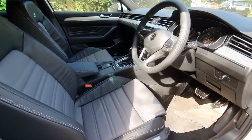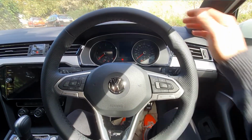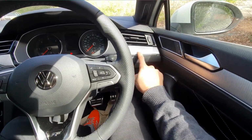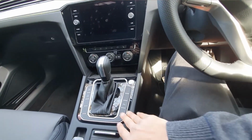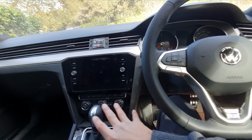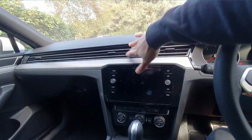Let's have a better look inside now. Let's go. So inside the cabin, it is super refined. It's got soft touch materials everywhere. You've got the carbon fiber effect again along the whole dash, and you've got a very ergonomically designed user interface over here. Super simple, super easy to use, and I'm actually quite liking the design on here.